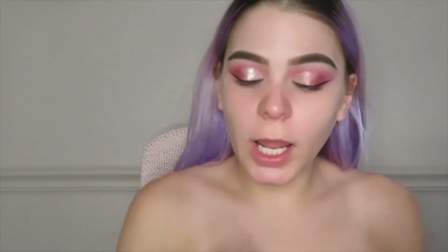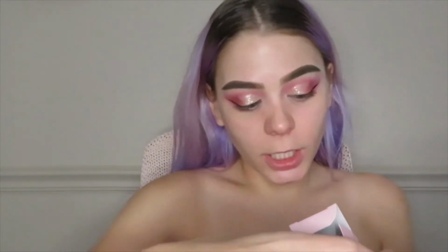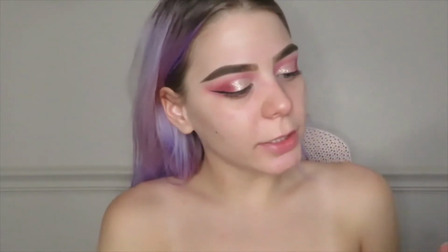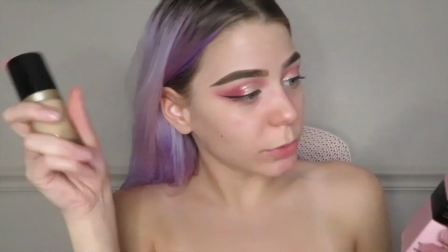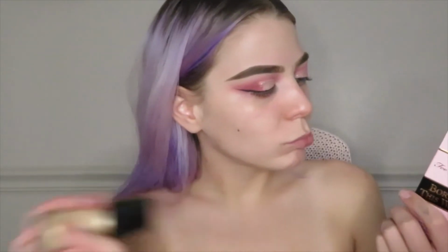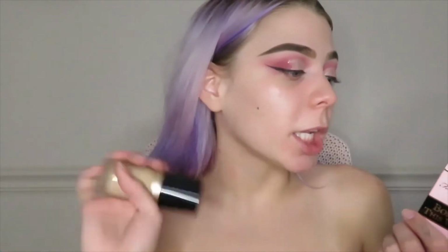For the foundation, I have never tried this foundation before. It is the Too Faced Born This Way. It is oil-free, undetectable, what does that mean? Medium to full coverage foundation. And I got the shade Vanilla. I really wanted to try this foundation because I know it was James Charles' OG foundation. And it has hyaluronic acid, which is good for acne.